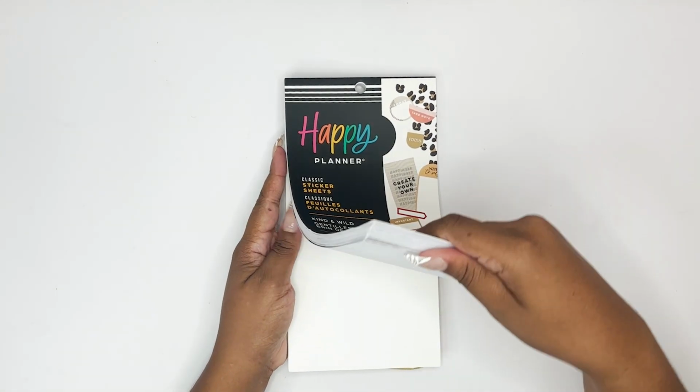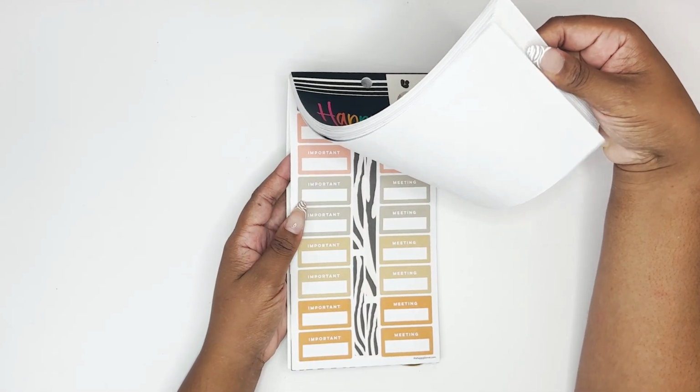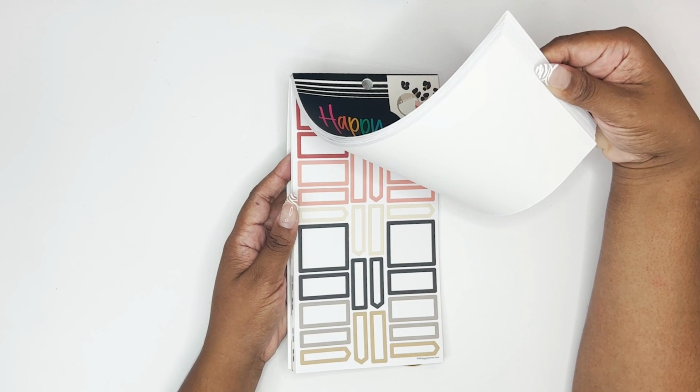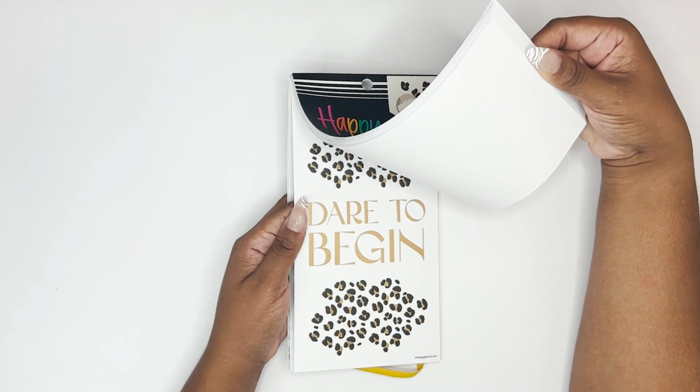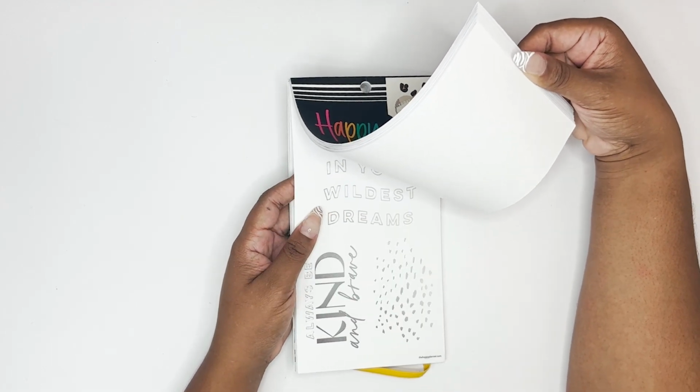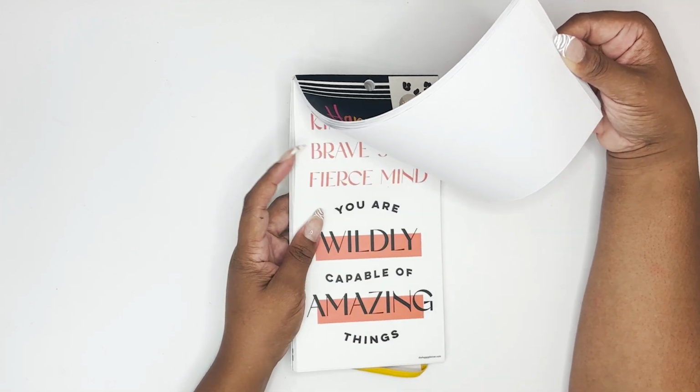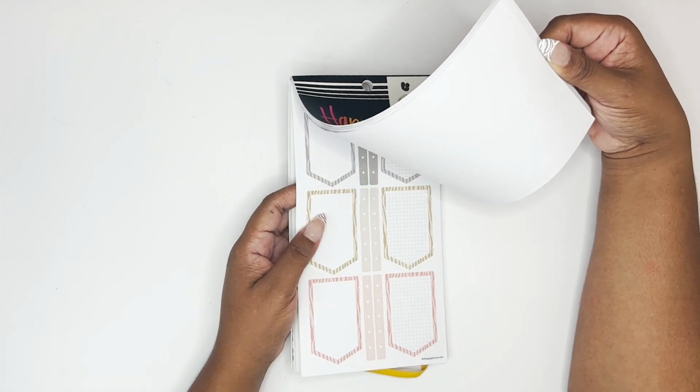Two more. I got Kind and Wild. You already knew because of the animal print. I love the zebra. I'm living for it. So we have a lot of neutral boxes. This is just a new take on all of the wild style stuff that we've seen over the past couple of years, but big quotes, which I love.